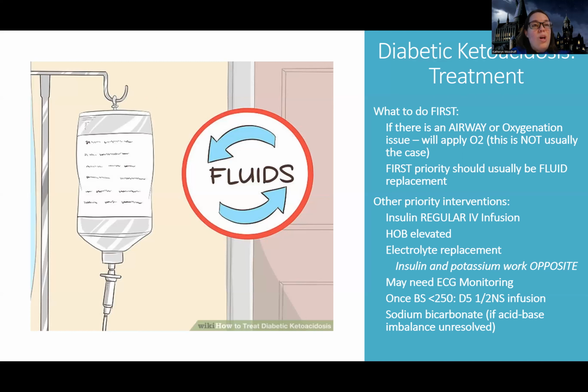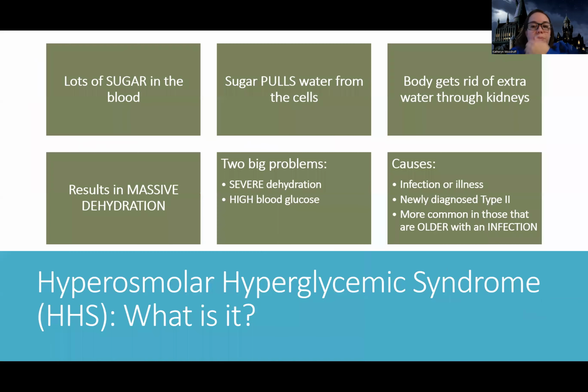It gets back to normal when we get glucose back into the cell with insulin drip. So again, you'd be amazed at how regular an ABG can become fairly quickly once we start getting all of that glucose back into the cell. It helps, and then the fluids again dilute and flush out that extra acid as well. So it's a combination of things. And we usually don't have to use sodium bicarbonate, but just know it is an appropriate treatment if we've tried everything and our pH is still way off and we need to get back to that normal balance.